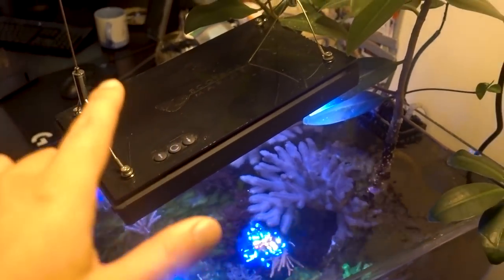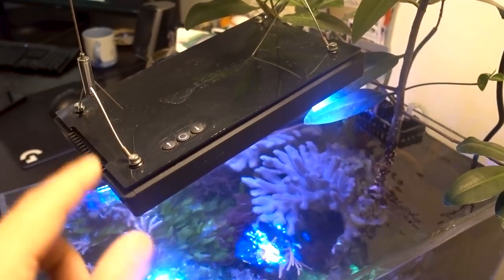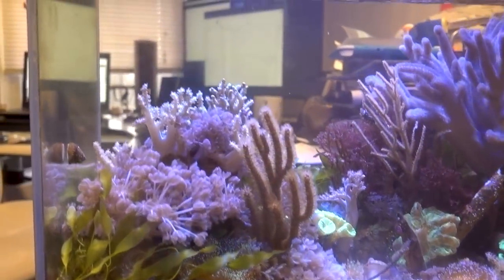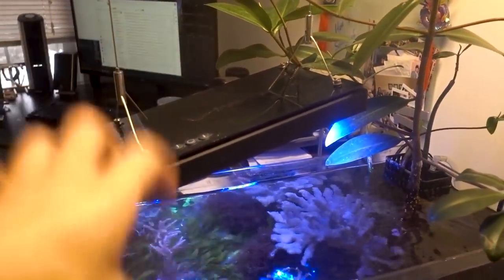In terms of lighting, I am using the Ecotech Radion G4 Pro from my 45 gallon tank build. This light is really, really nice and is really overkill for this tank, but I do have this light handy. So I figure, all right, let's just go ahead and use this light. Has been lighting this tank fantastically.